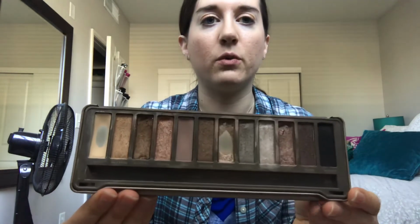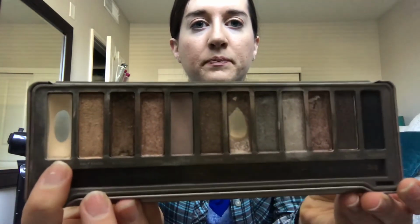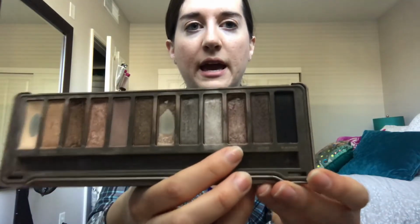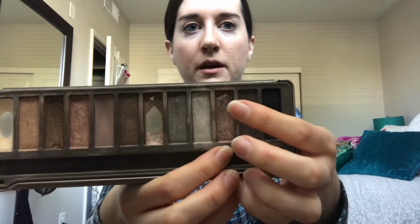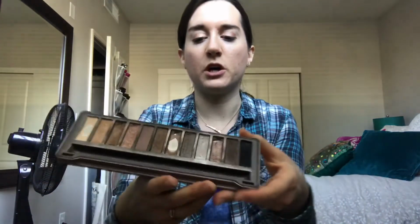With my Naked 2 palette, there's 3 shades that I want to use up, and they're all the ones that I've hit pan on. I want to try to use up Foxy and Suspect, and then YDK. And YDK, I have a little bit of pan at the very top of the pan. So those 3 eyeshadows will all count as 3 separate items versus just having the Naked 2 palette as an item. Those are the eyeshadows I want to try to use up.